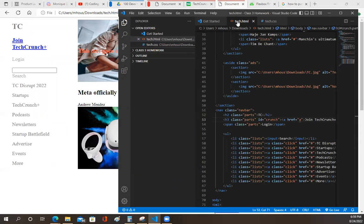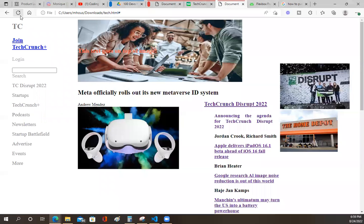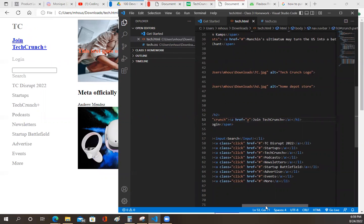Nav bar. H2. Oh, I shouldn't use parts. Oh, H2, H3. No matter what, it's not changing it. That is wild. Just messed me all up.